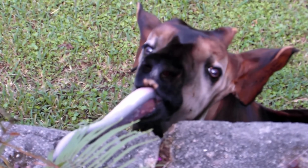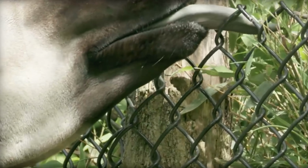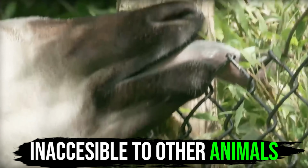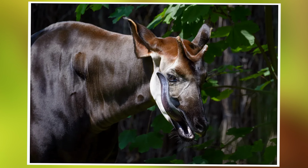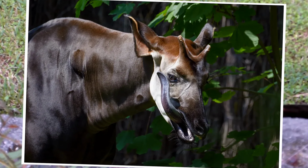Okapis use long tongues to access plants beneath leaves or other difficult-to-reach surfaces. They can collect food that may be inaccessible to other animals. The tongue also has rough papillae, making it easier for an okapi to grab and remove leaves from branches.